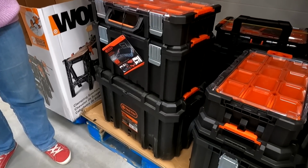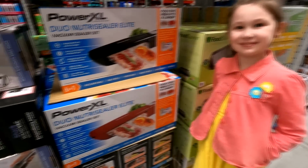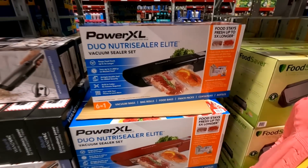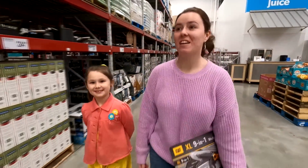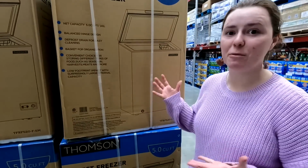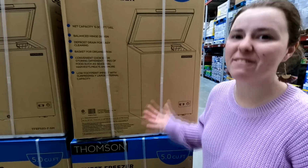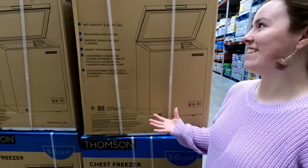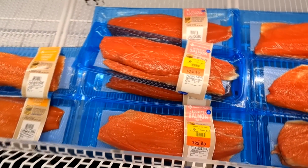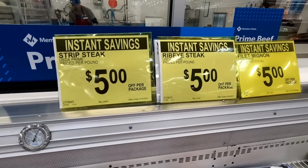That is great. Ooh, awesome, a food sealer. Now only $80. We love Sam's, there's a lot of good prepping stuff here. Wow, a 5-cubic-foot chest freezer, $40 off, leaving it only $150. This is amazing. We love getting clearance fish and meat. It's what we stock our freezer with.